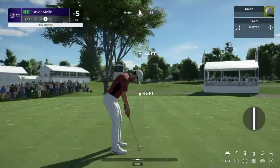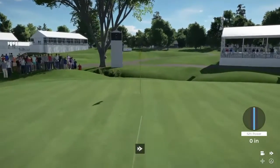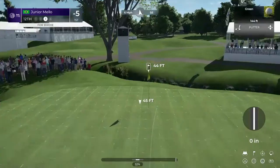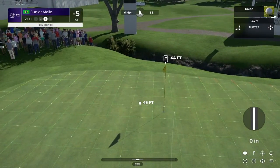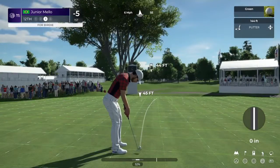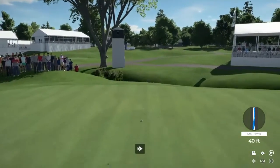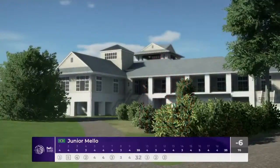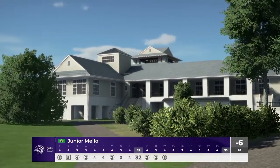Well, this is one of those lengthy putts. John, how do you see it? Well, this is about 44 feet by my calculations to the cup. He's making this look easy, keeps surging ahead, and that will move him to 6 under par. Why not take another look at that effort?